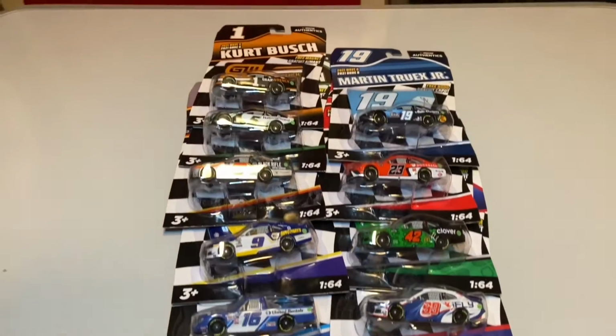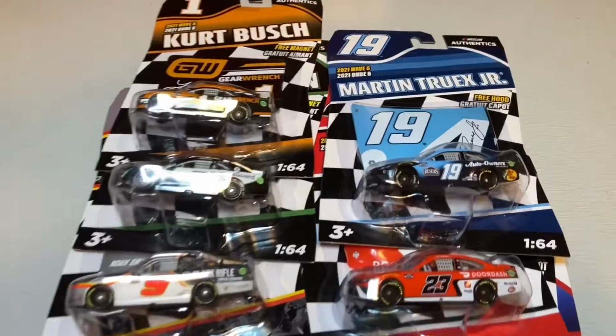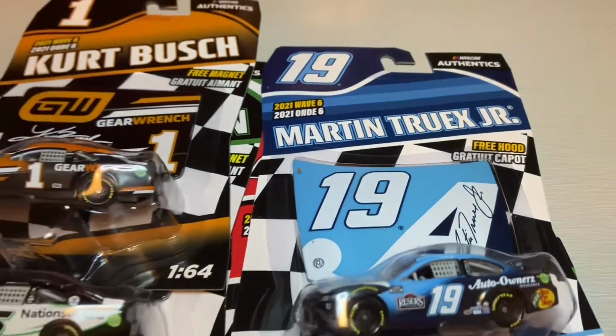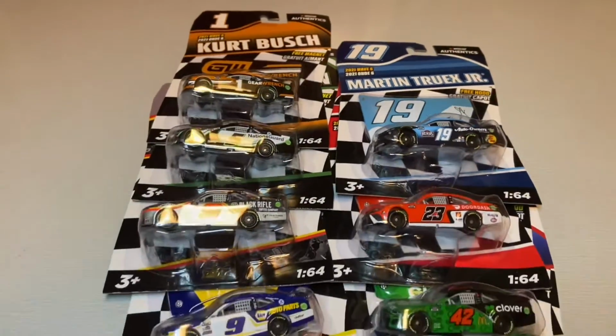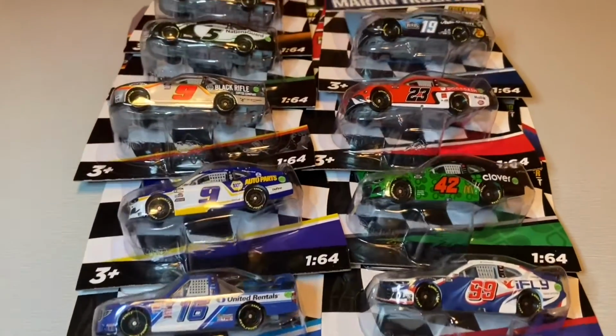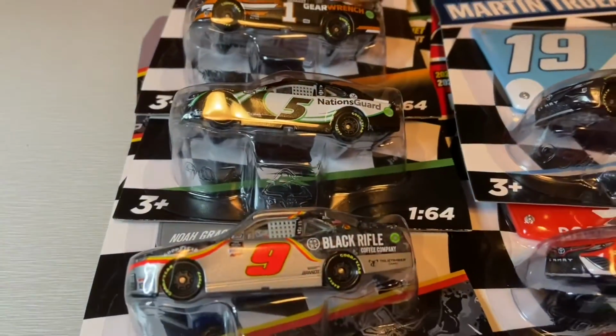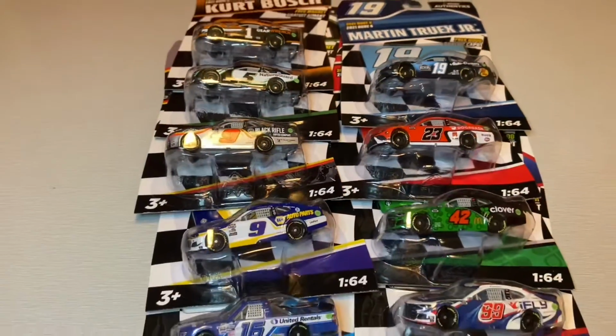What's up, NASCAR collectors? It's Eric, and today we're going to be looking at the NASCAR Authentics 2021 Wave 6. We have every single car for the Wave this time, and a very good Wave in my opinion. Definitely love that we're finally getting some Kyle Larson cars. So let's get these ones opened up.